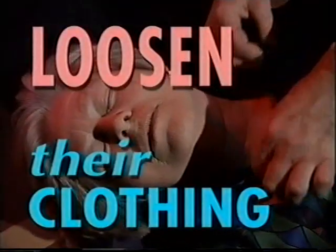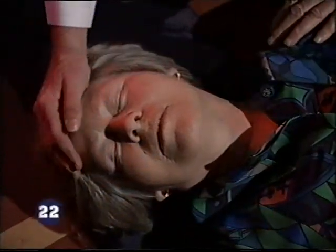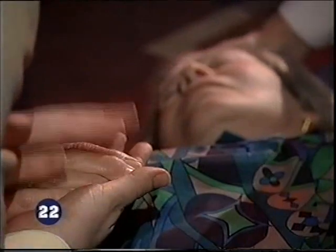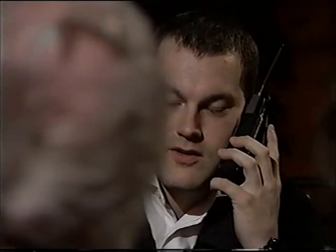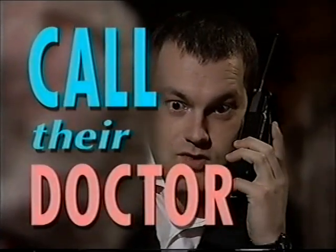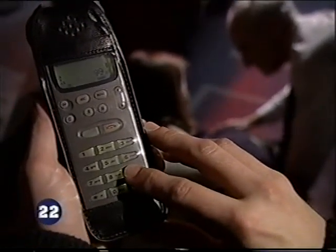Although there isn't really anything you can do to stop or lessen the effect of a stroke, you need to make the victim comfortable. Loosen their clothing to help their circulation and breathing. The casualty may find the experience confusing and very frightening, so it's important to reassure them. Don't give them anything to eat or drink, as they may have difficulty swallowing, and call their doctor. If they become unconscious, put them in the recovery position, dial 999 and be prepared to do the ABC of resuscitation.